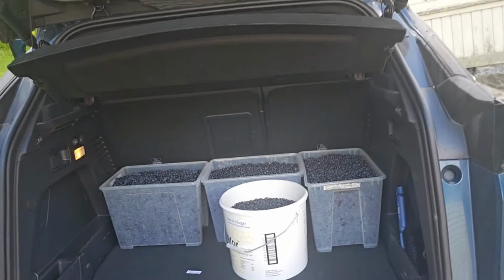Guys, a very good morning to you. It's a new day. Jaew and her brother have gone off miles and miles away to find forests with fruit in them. I am going to be delivering. Here we've got blueberries.